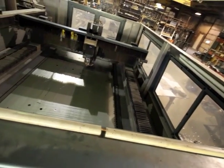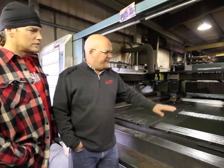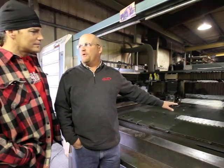Jordan nests all the parts, and we save the nest, but on that one sheet of steel, we have every fabricated part that goes into one lift. So when he's done cutting this sheet, we've got enough parts here to produce one lift.